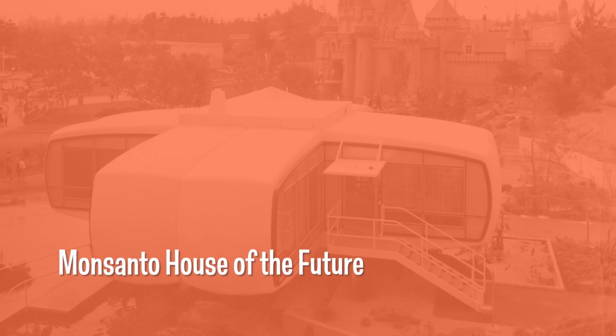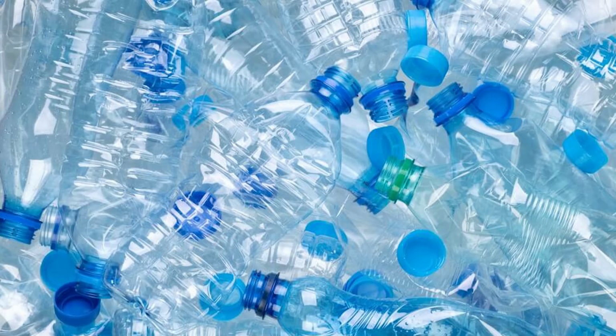The Monsanto House of the Future. Want to know what was cutting edge in 1957? Plastics, the thing that would eventually be the greatest threat to sea turtles. Modern day Disney has made a tremendous effort to remove all non-biodegradable plastics from their parks, but not in 1957. Back then, they were making entire houses out of the stuff.